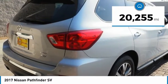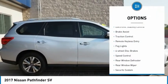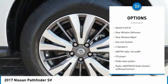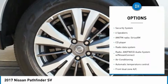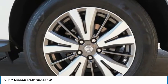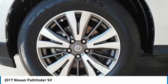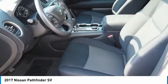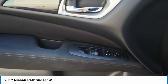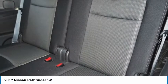Here are some of this vehicle's great options: electronic stability control, brake assist, traction control, remote keyless entry, fog lights, 4-wheel disc brakes, speed control, rear window defroster, rear window wiper, security system. This isn't just a vehicle, it's an experience. So stop in for a test drive today.